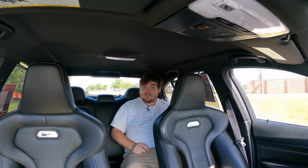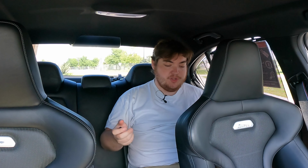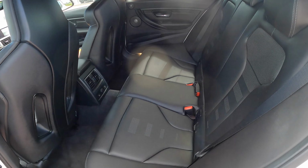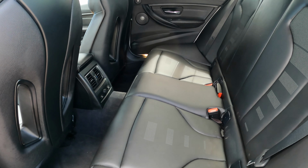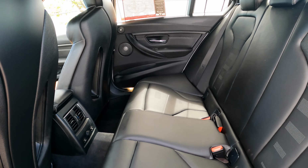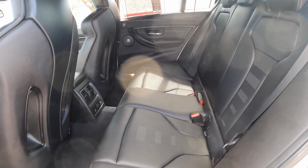All right, so we're in the back of the 2017 BMW M3 Competition and fantastic, really, really good. My knees don't hit the seat in front of me. This is my driving position, which is great. Headroom, good. Sitting back here is fantastic, and I'll talk about it later. I love the BMW M2, one of my favorite cars ever, but this definitely takes the cake for practicality. I can actually sit people back here, and they won't be absolutely squished, which is fantastic. I don't want to squish any of my friends.